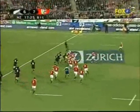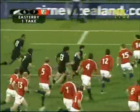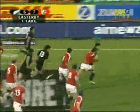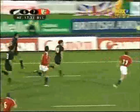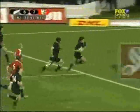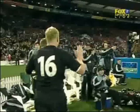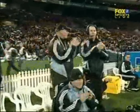Now the Lions line out working a lot better. Lost by the Lions. Here's a chance with Carter running hard. Carter still going. Carter with his pace. Gets support. And the skipper, after all that's happened to him this week, is in to score the first try.